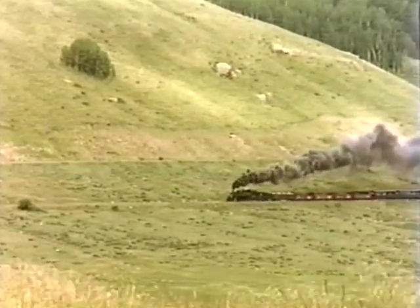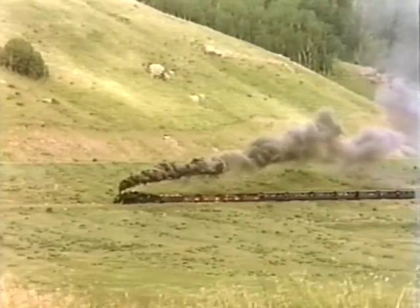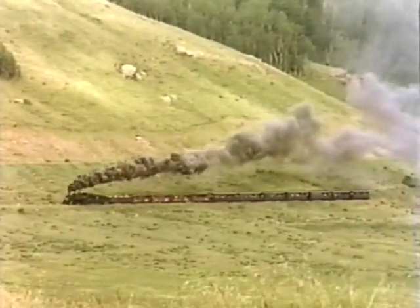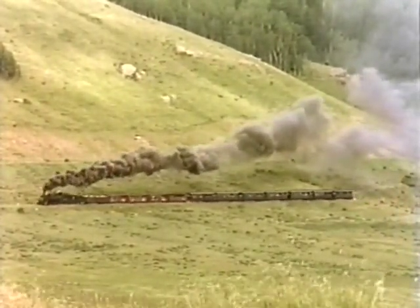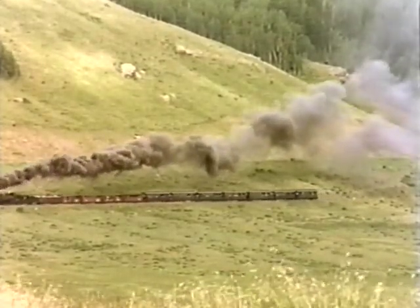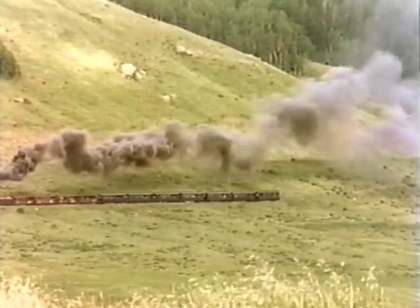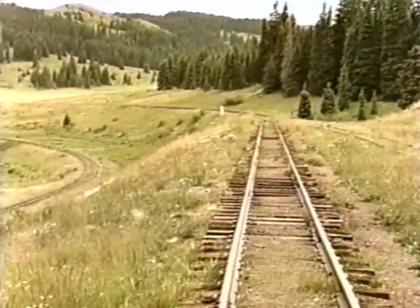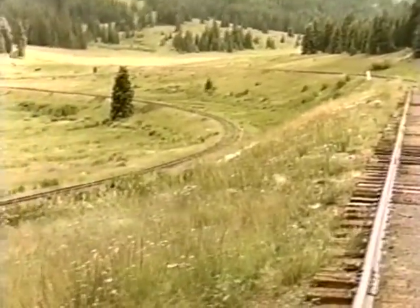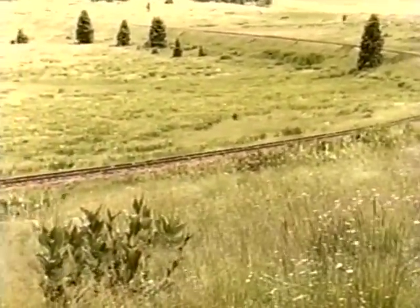In order to reach the summit at Cumbres, the Rio Grande had to construct an additional set of loops near the summit. These loops, known as Tanglefoot Curve, came so close to each other at one point that it is said the train's conductor could shake hands with the engineer if the train were long enough. A closer view of the track's proximity to each other shows that the arms of both railroaders would have to be mighty long.